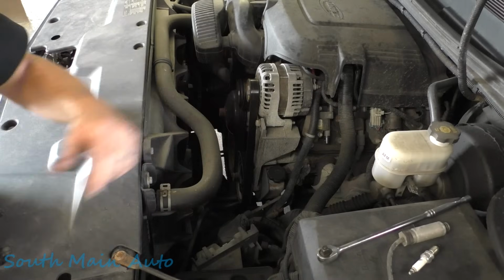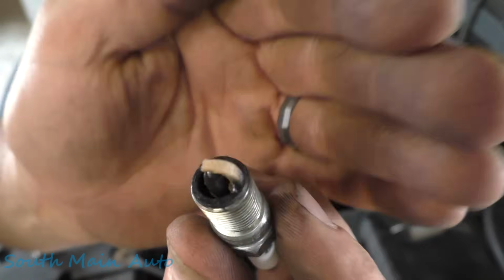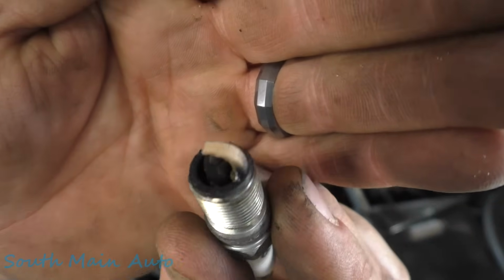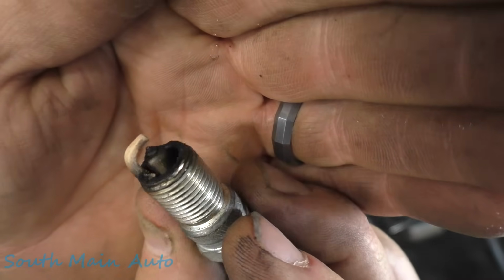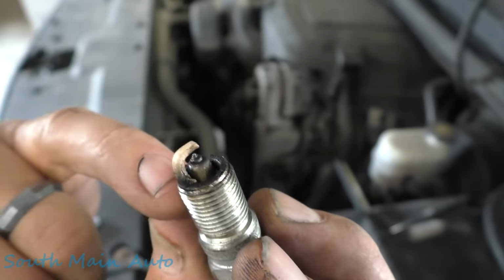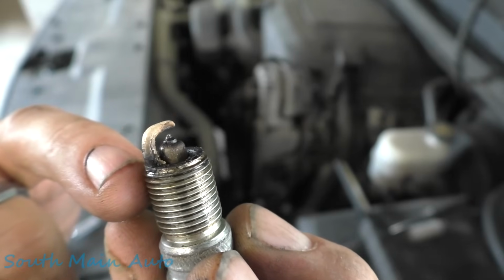Let me go get another spark plug. So I'm curious on this one, because he said his light had been on, but today it was running pretty smooth. You probably won't be able to see it in there, but as I look down into the porcelain, you can see back here near the grounding electrode, a little clump of oil soot that's in there.